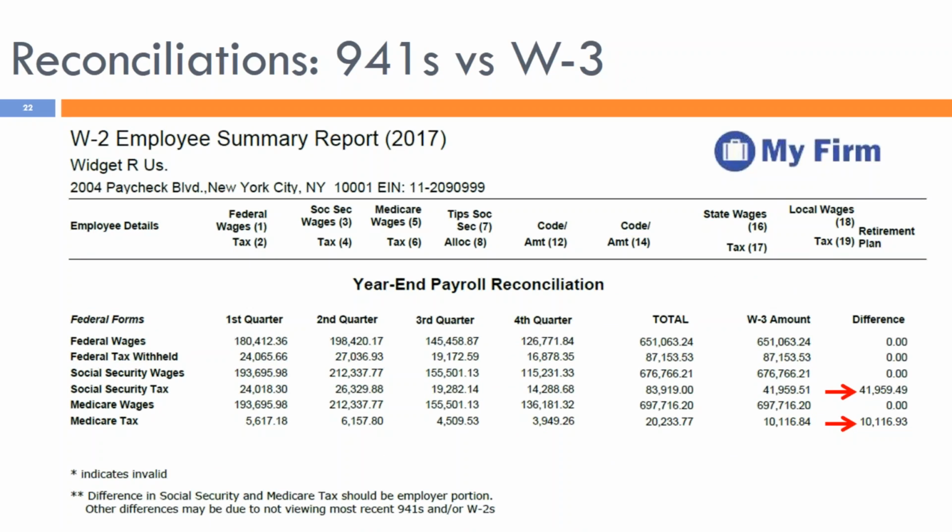So Payroll Relief program does the work for you at the bottom of the W-2 employee summary report, which we're looking at here on screen. Notice that the only acceptable difference are the employer portion of the Social Security and the Medicare taxes. Okay, so this year-end payroll reconciliation you will find at the very end of the W-2 employee summary report.